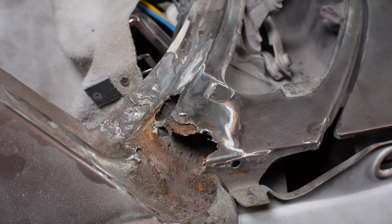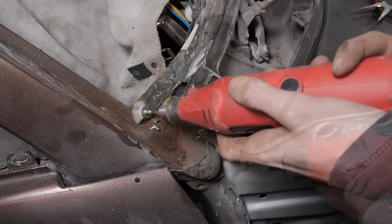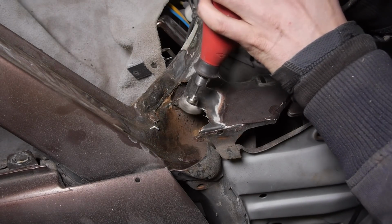At this point, as an amateur, I'm thinking, shit, this is just getting worse. But I can't stop now, so I'm going to carry on removing as much rust as there is and just see where I end up.